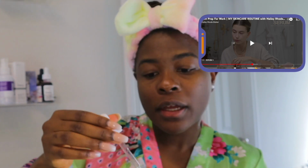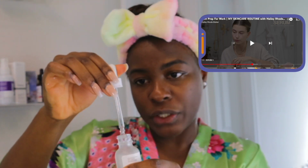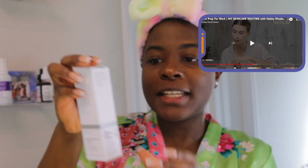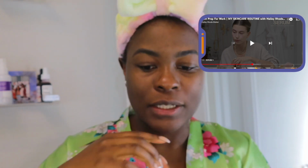The Ordinary. This serum has worked wonders on my face. I am actually almost out of it. Coincidentally, I have another one. I always get them in a huge batch because it's been a staple in my skincare. So I guess that's what I'm going to be using.